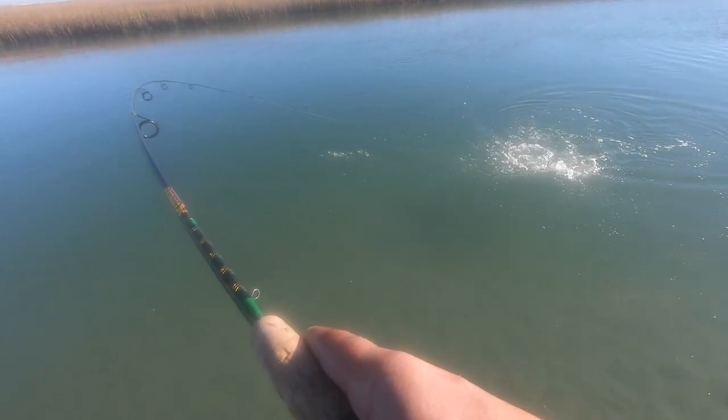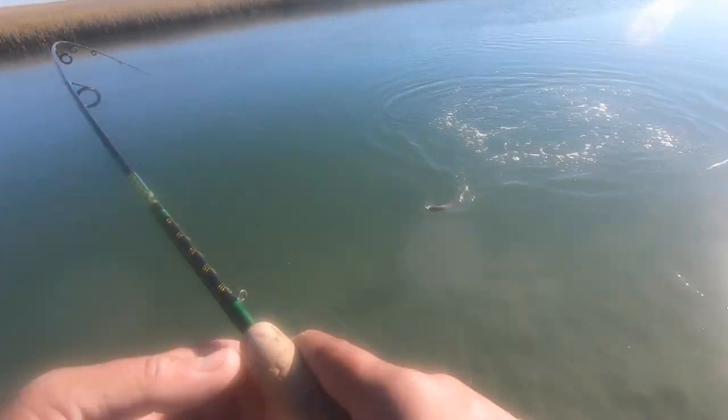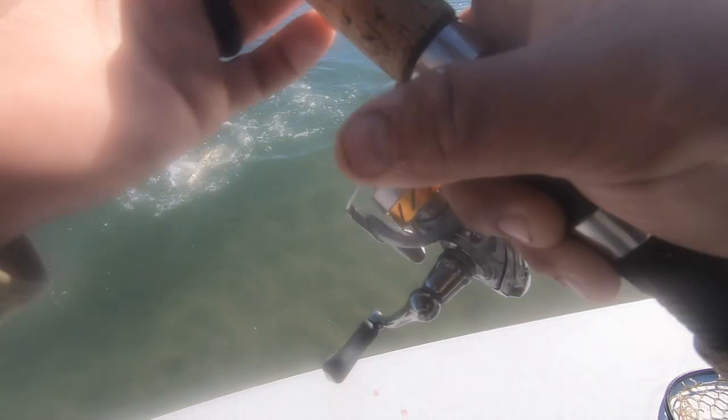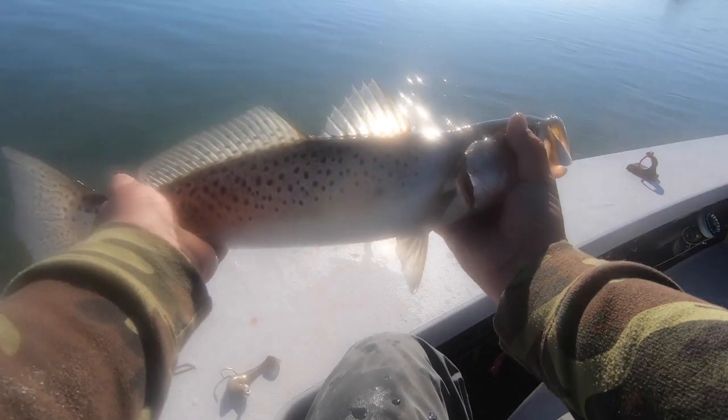Are you seeing him feed at all? Can you see him feed at all or no? This is a stud. Twenty-four incher. Look at this. What a pretty fish.